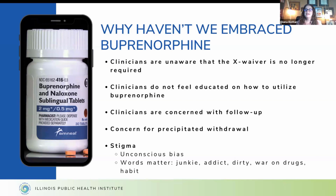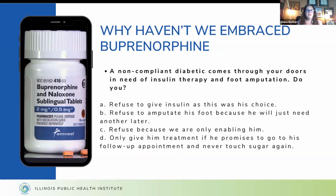The war on drugs. It's really important because words do matter. They matter a lot. I want you to think about this, noodle on this a little bit. If you saw a non-compliant diabetic come through your doors in need of insulin therapy and a foot amputation, what would you do? Would you refuse to give them insulin because it was his choice, right? He ate the sugar. Would you refuse to amputate his foot because really, he's just going to need the other one taken off eventually, so why bother? Would you refuse to help him because you're really only enabling him?